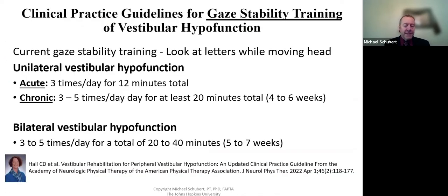So one of the things that our lab wanted to do was try to get this information into practicality. And so before we talk about that, I just wanted to mention a little bit, going back to what we mentioned earlier, which is there are these clinical practice guidelines in rehab for gait stability training. Gait stability exercises, right now, when you refer your patients to vestibular rehabilitation, the physical therapist, perhaps the occupational therapist, will tell them to look at letters while they move their head. And that's what these guidelines are suggesting they do.